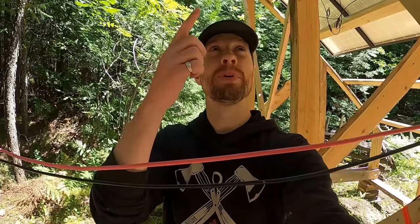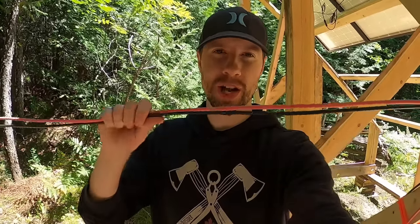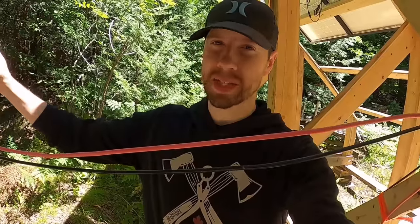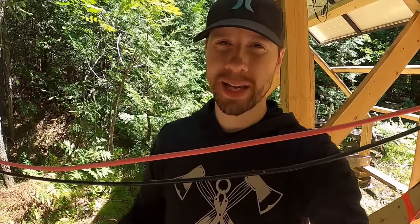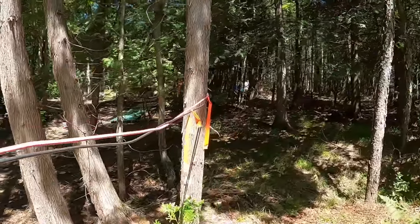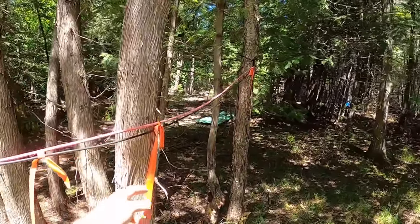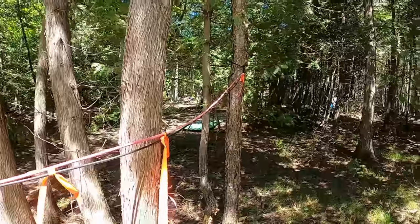Now that the branches have been cleared above the panels, my next job is to bury these cables, which run from the array all the way up to the cabin, which is about 100 feet away. So I'll show you here. The cables are suspended through the trees, and I've got these ribbons on them as well to create some visibility.